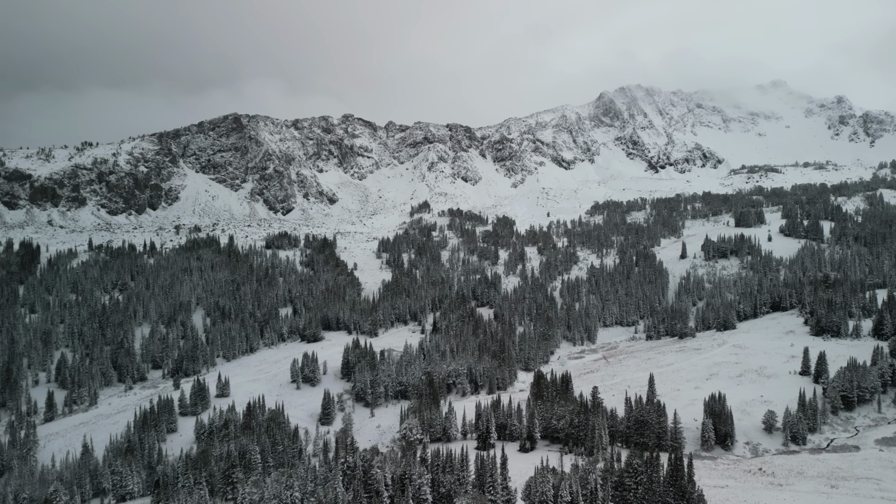I made it out of the woods. It's too bad about this fog. Ugh. These are seriously the most gorgeous mountains right here. Miller Mountain right there.